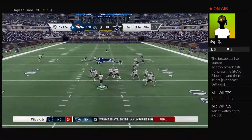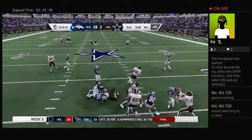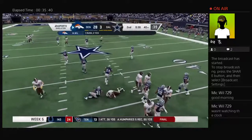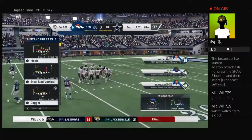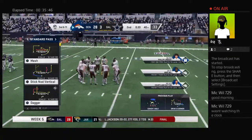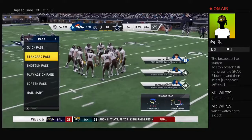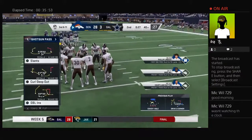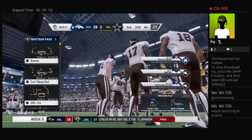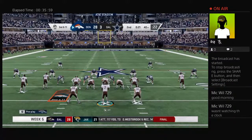2nd and 14. It's just a gain of a couple there on the scramble, and now it's 3rd down. A 2-yard gain on the play, and it's 3rd down. Ready. And the Cowboys here on 3rd down, bringing in an extra defensive back.